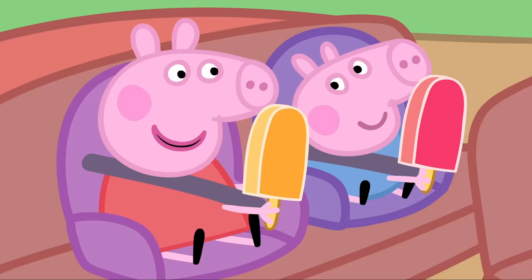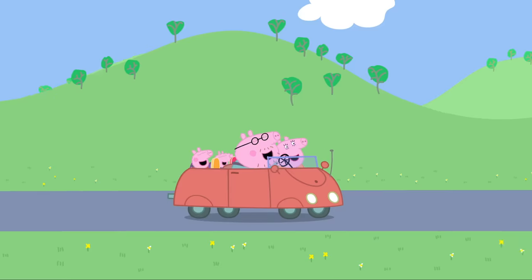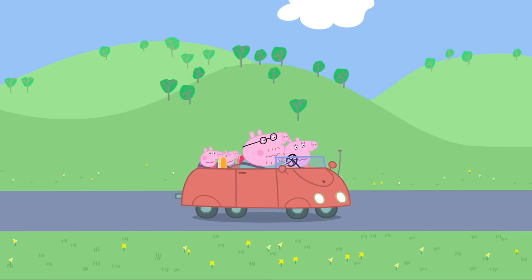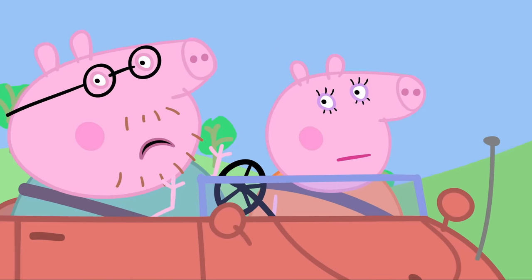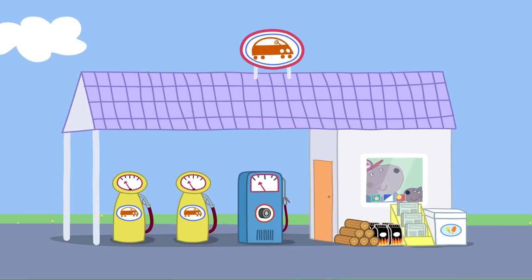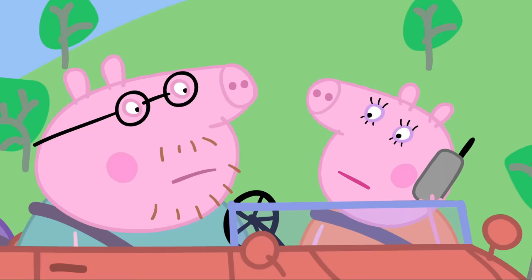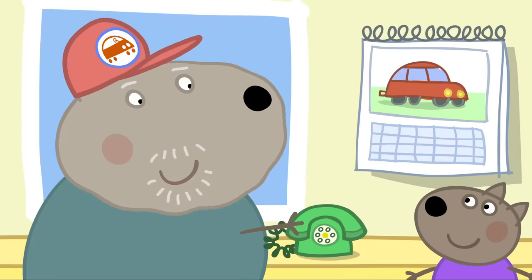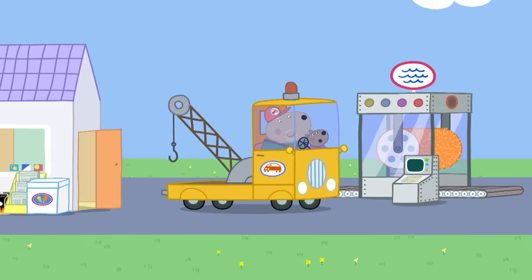I love our car. And our car loves us too, don't you? Oh dear, the car has stopped. It's no good. It won't start. I know. I'll ring Grandad Dog. Grandad Dog speaking. Help! Our car has broken down. Danny, we've got some rescuing to do. Yippee! To the rescue! To the rescue!